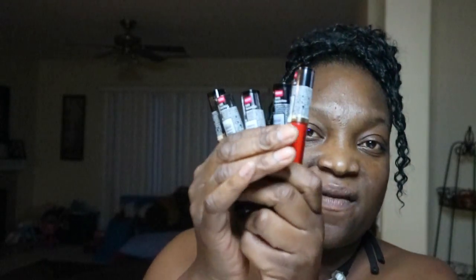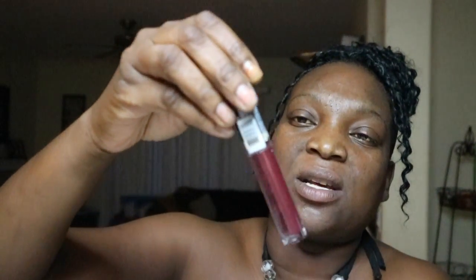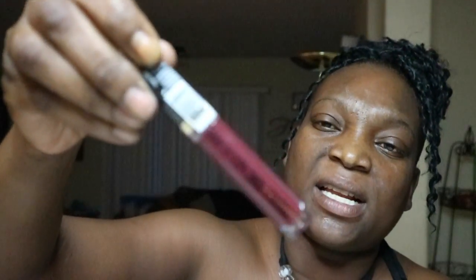Okay, and I also purchased 5 of their mattes. These are called the Perfect Tone Matte Lip Creams. So this first color right here is called Bronze Sugar. And it is a beautiful dark plum color, very pretty.